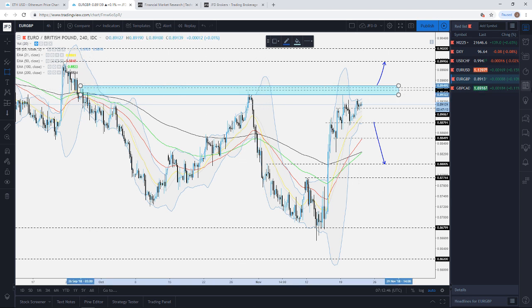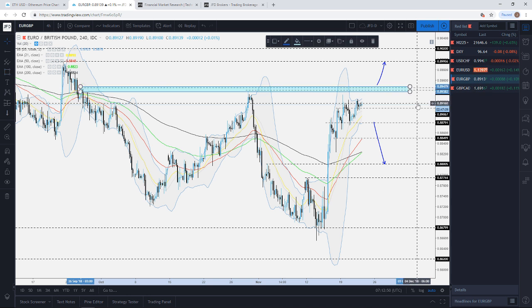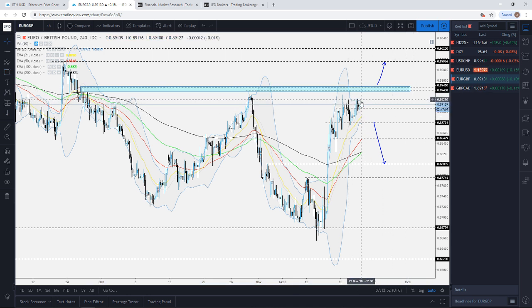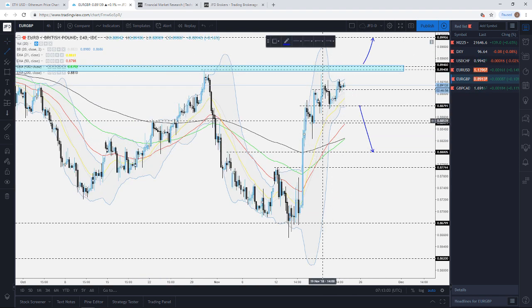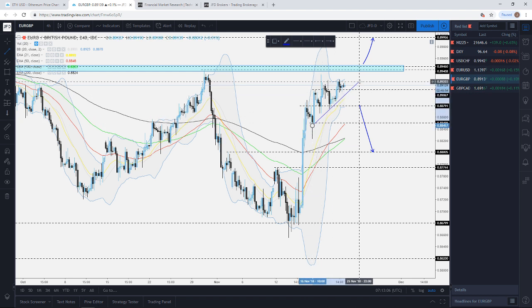Let me just quickly mark that for our future reference here. So yep, you could in a way start looking at that, because at this point here, it seems that it wants to travel higher, but keeps finding reasons not to. So on the downside here, we do have this little very short-term upside support line here.